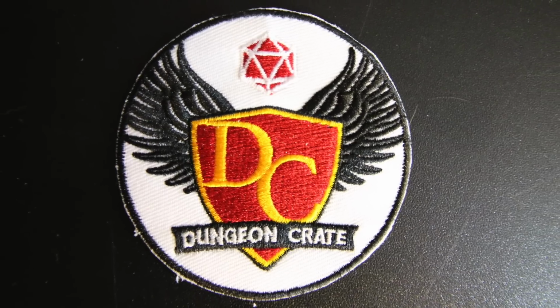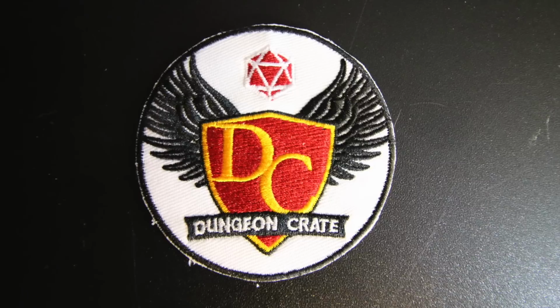Next, we have the Dungeon Crate Patch. So not everybody's a fan of patches, but being a scout, as I was in the past, I think patches are awesome. Well, as I used to be a metalhead, patches are also awesome. Maybe you're a motorcycle enthusiast. They seem to like patches as well. A motorcycle enthusiast who also likes Dungeon Crate.